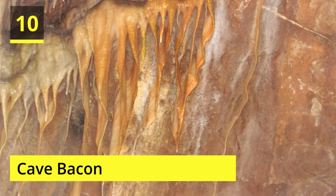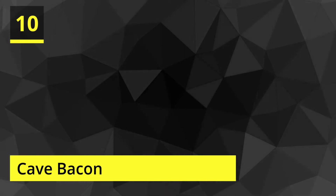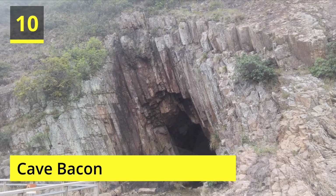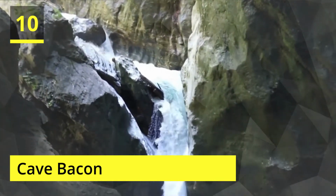10. Cave Bacon. One of the most common and beautiful cave formations is cave drapery. It forms when water saturated with calcite clings to a sloping ceiling, held there by surface tension, and rolls slowly downward. As it rolls, carbon dioxide is lost to the atmosphere, and the solution becomes supersaturated with calcite, which then hardens into a thin trail.